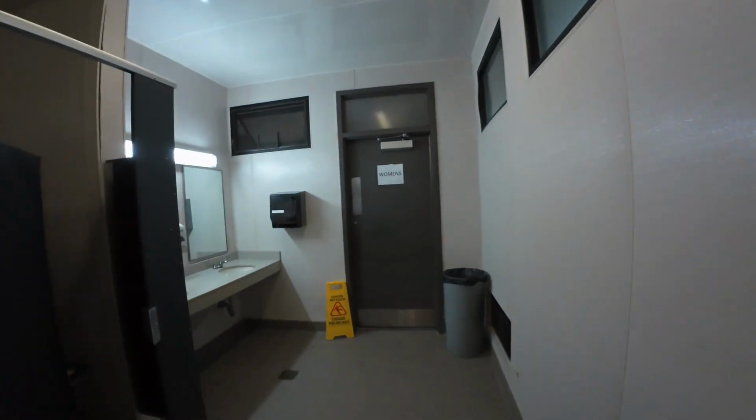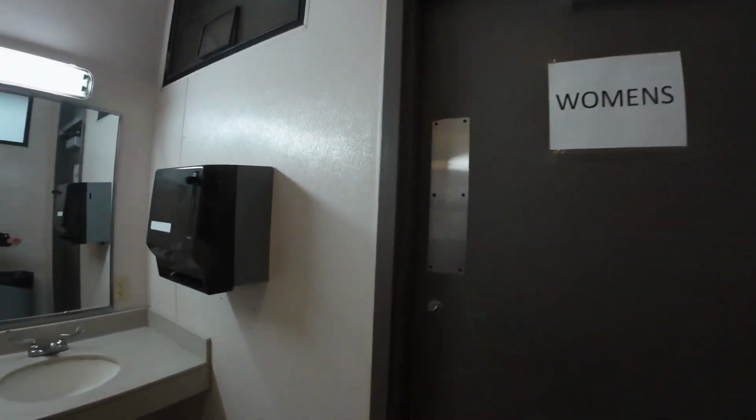Shower curtain closure, and then you have this little space here with a bench. So that's nice. This is a nice bathroom. They keep it nice and clean. In my opinion, I've seen far worse.